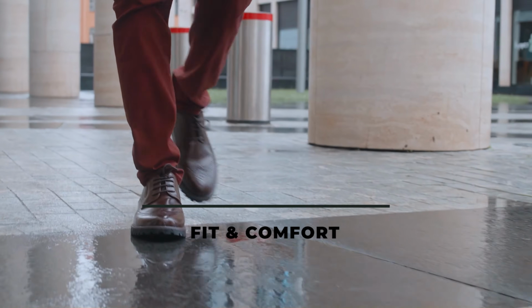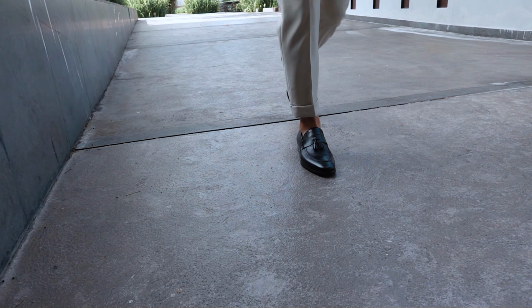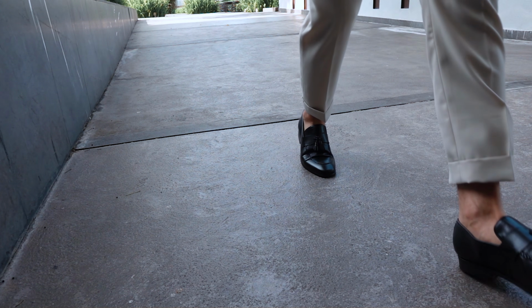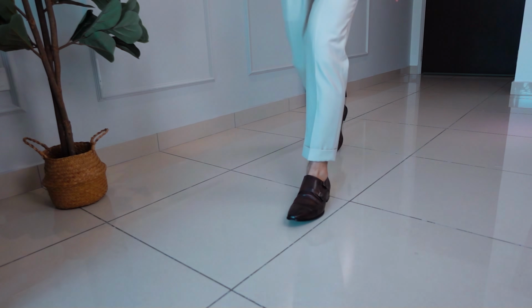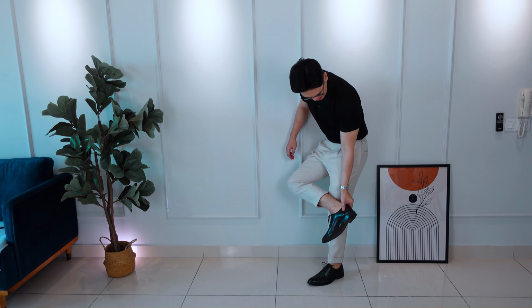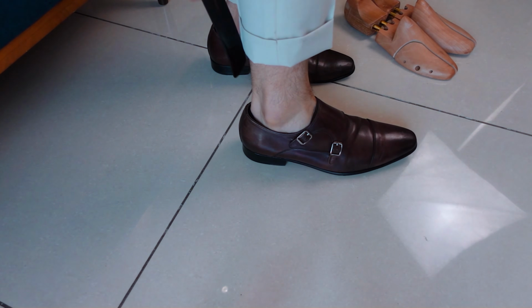Alright, last category, fit and comfort. The bread and butter for any good pair of shoes. Arden Teal strikes a balance between a classic and modern look with their shoe lasts, and both pairs I got look stunning on the feet. In terms of comfort, the walnut double monk strap wears like a dream. You know, some leather shoes bite you during the break-in period. I've been wearing this pair consistently for a month and I did not feel a single bit of pain. And the elastic band at the front of the shoes really makes putting them on a breeze.